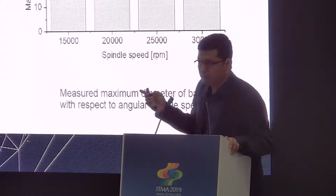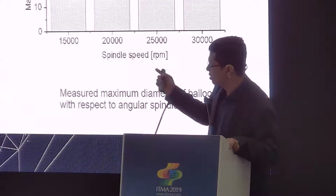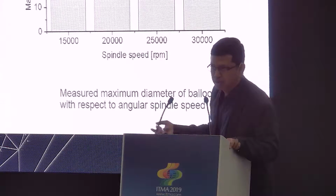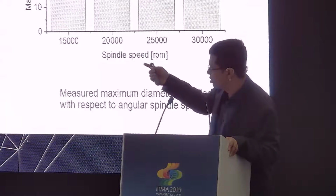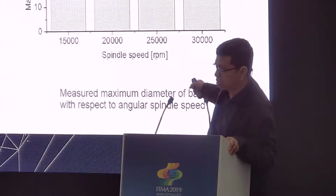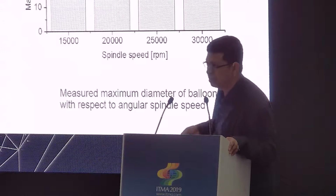The balloon form has also been recorded up to 30,000 RPM with different spindle speeds, and with the image analysis program, it is very easy to determine the maximum balloon using one balloon control system. So the highest tension at the angular spindle speed of 30,000, it is 62 maximum balloon diameter.